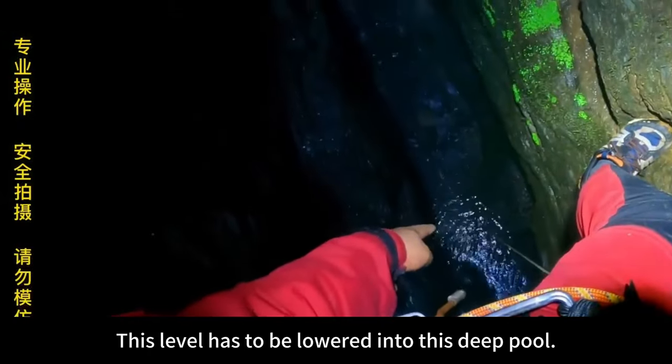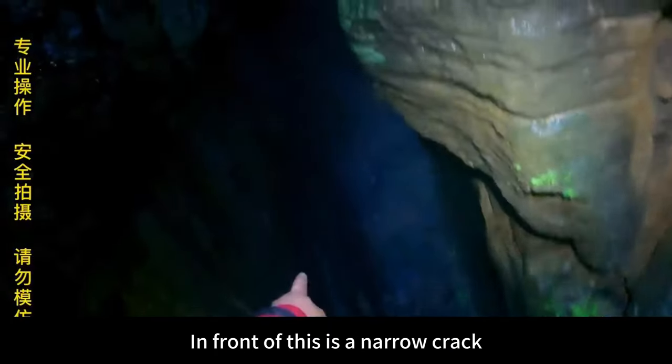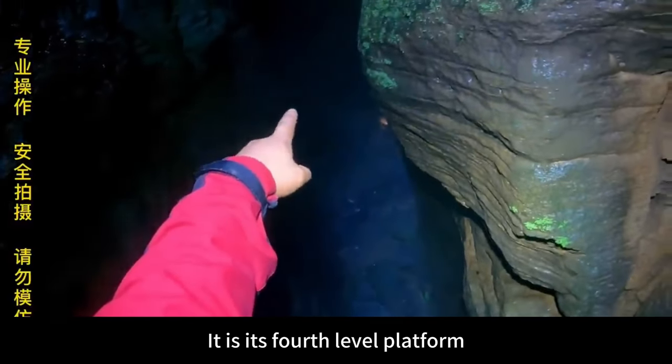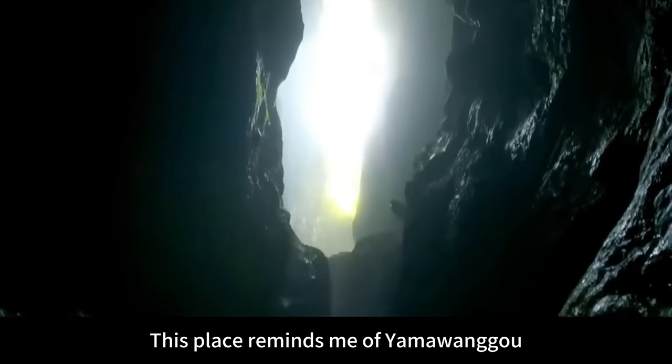This level has to be lowered into this deep pool. I now have professional protection. Everyone must not imitate. In front of this is a narrow crack. That place with the flashlight is its fourth level platform. Let's keep going down. This place reminds me of Yamawangu.